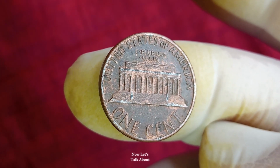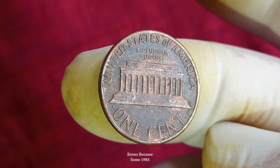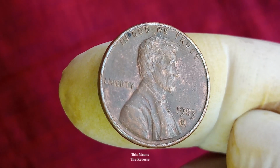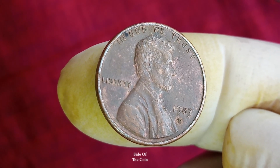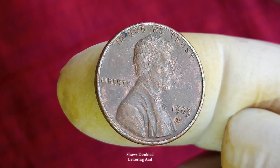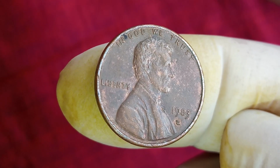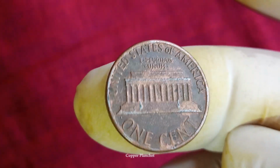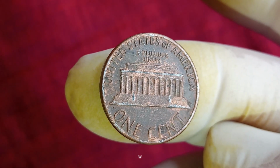Now let's talk about errors, because some 1983 D Lincoln pennies also have a famous error called a double die reverse or DDR. This means the reverse side of the coin, with the Lincoln Memorial, shows doubled lettering and lines. These errors are highly collectible, and even without the copper planchet, they can be worth thousands on their own.